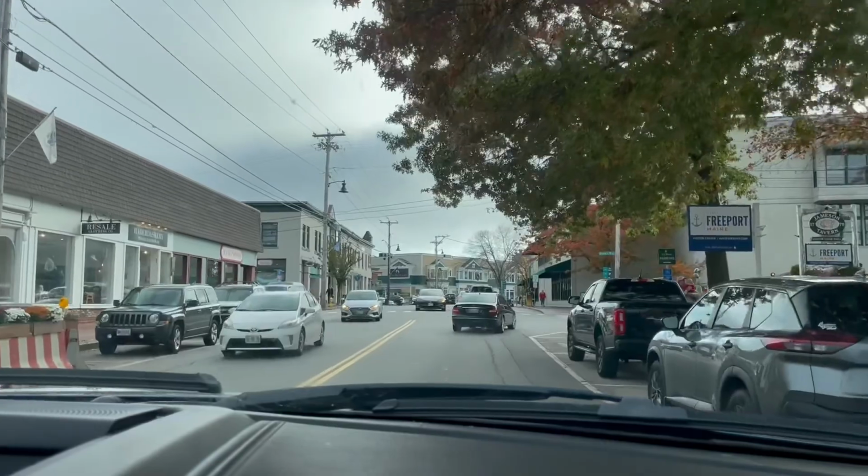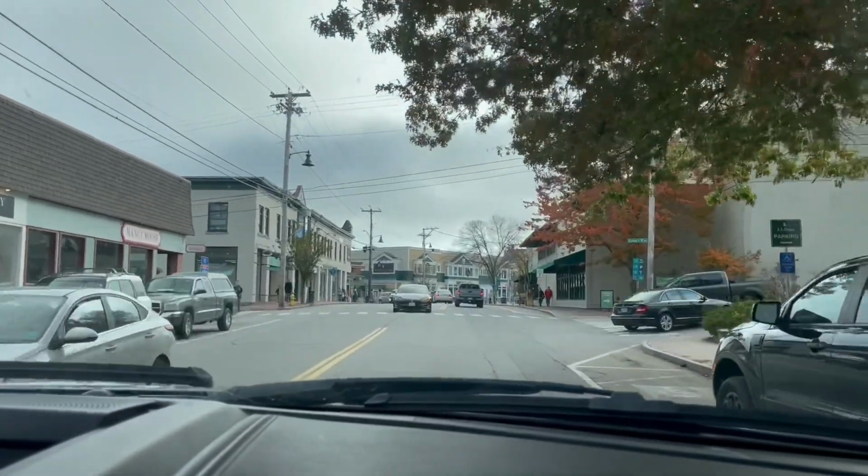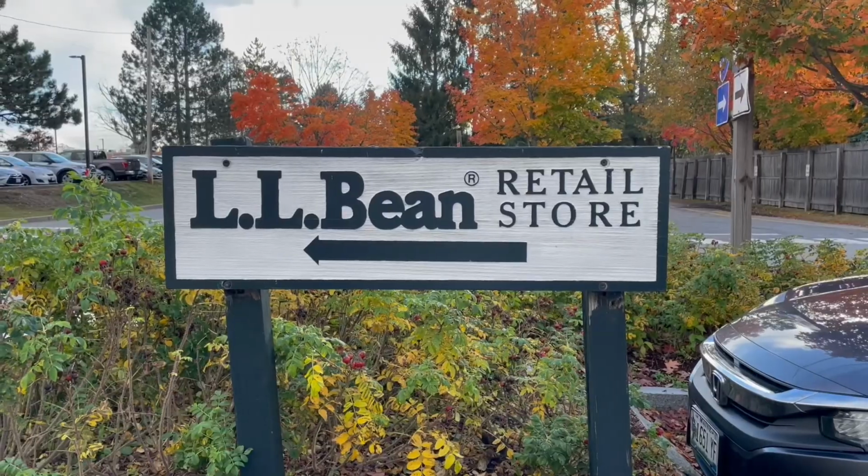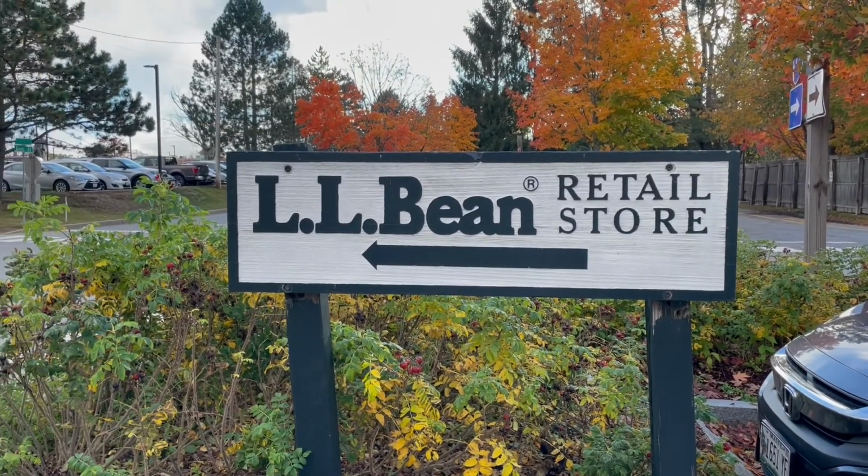Next up on our itinerary for the day was a trip to L.L.Bean in Freeport. L.L.Bean is a place that is near and dear to my heart.